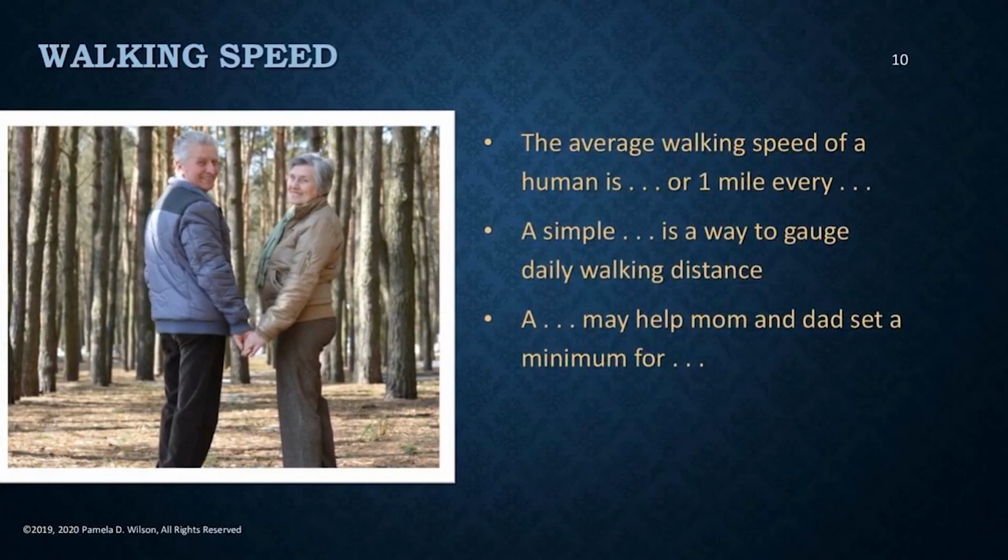Let's talk about walking speed. Walking is affected by muscle strength in our legs and our thighs. If you take your elderly parents out for a walk and they haven't walked in a while, the next day they may have a lot of muscle soreness going on. It's also affected by poor balance and feet problems. If our feet hurt, we're less likely to walk distances.